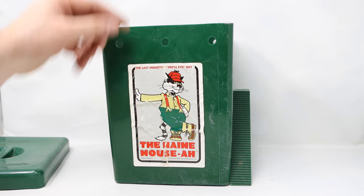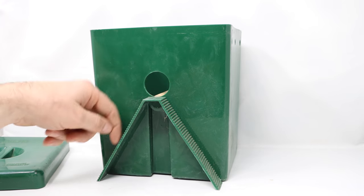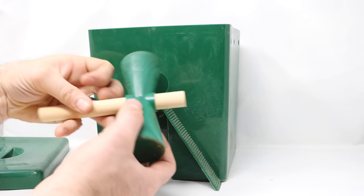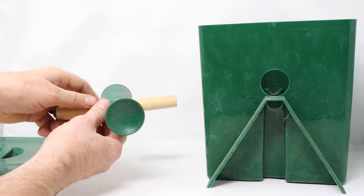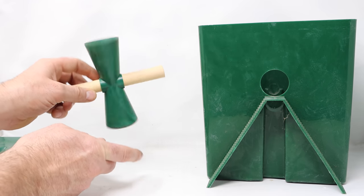On the front here is a nice label, and if you turn it to the side, here's where the mouse enters. There's a stairway on either side. And in the center of the trap, there's a wooden spindle with this device. It spins, you place peanut butter on the ends. The mice climb in the trap, they try to get the peanut butter, and when they do, they step, they get thrown off balance and drop down into the bucket.